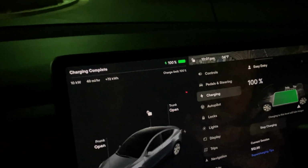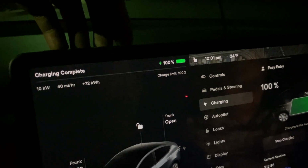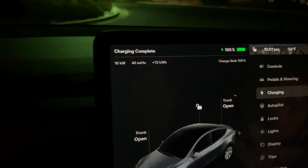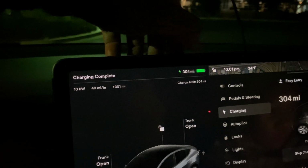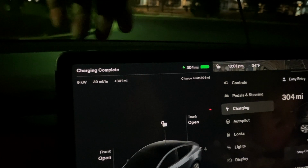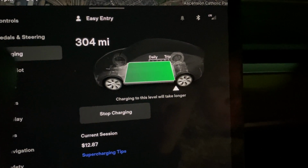Okay, charging complete. Almost an hour. 100%. But then it's still pulling like 10 kilowatts. 204 miles. Total cost 287.